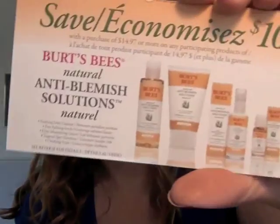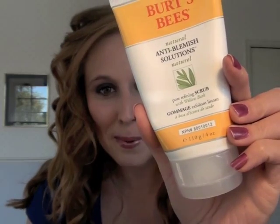And then what we also got is a little bunch of coupons. Basically it's $10 off one of the anti-blemish items, and it has to be over $14.97. In Canada I found the products at Shoppers Drug Mart. So I did buy the Pore Refining Scrub, and I used one of these coupons, and then I gave a couple to my friends, and one to my sister as well.